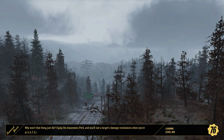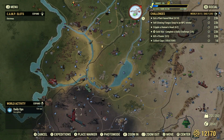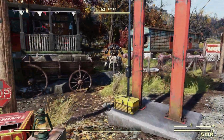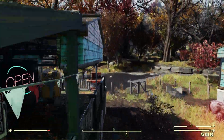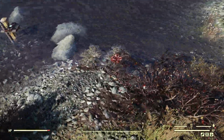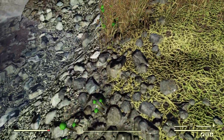Usually caves and caverns will have glowing fungus in and around. The Rusty Pick, which is also a free fast travel, will have some glowing fungus around there as well. Of course, that's right down here. Right. So let's head out back here. Just a little patch of glowing fungus here.